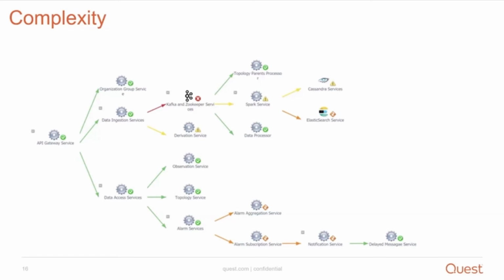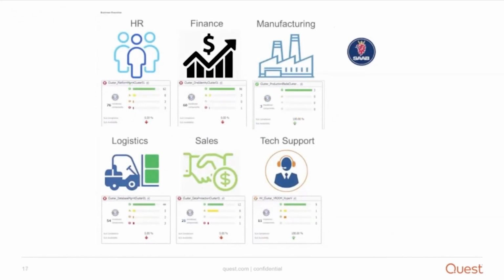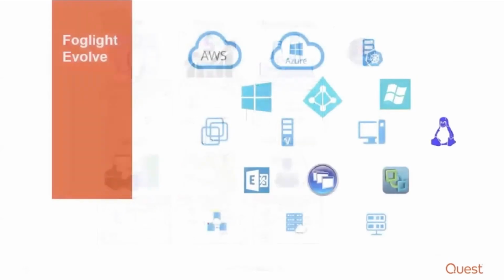So you'll see in here that a complex environment can be mapped in our world. And it can be mapped to show you things in a way that's intelligible not just to DevOps or admins like ourselves, but also to people who look after finance or HR or manufacturing. And you can do all of that for multiple environments.